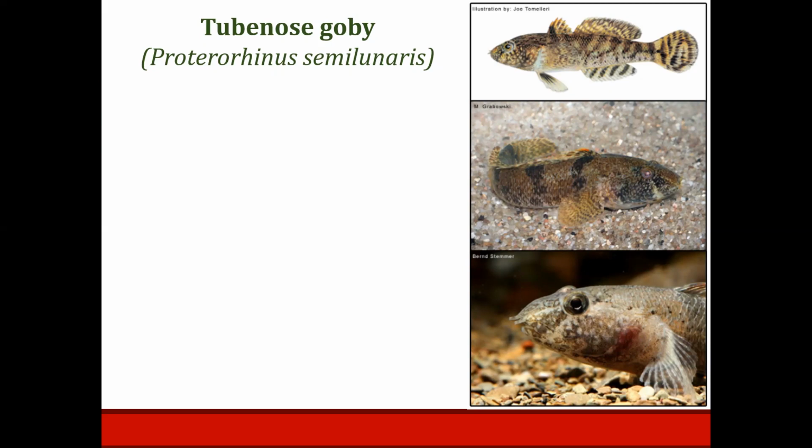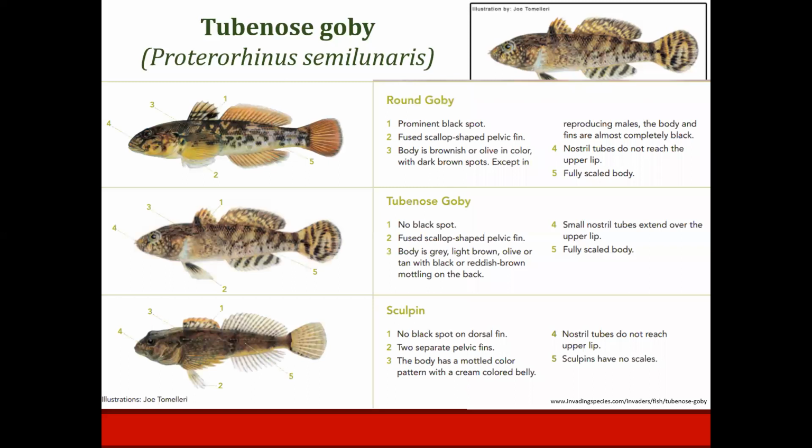So we are hoping to catch these guys because they have the same preferred habitats as many of our native fisheries and nurseries. And the males of the tube-nosed goby are especially aggressive, and they guard nesting sites and will defend their eggs and their young. And then the females can actually spawn multiple times a year. So just think about those populations.